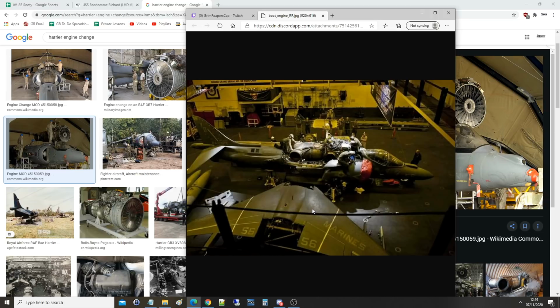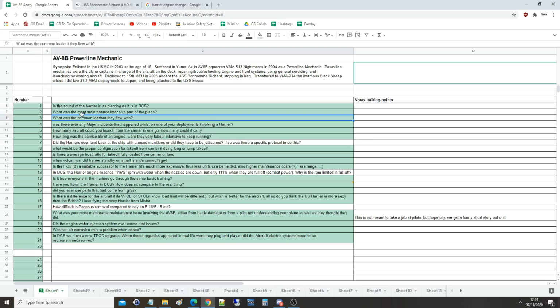Okay, right. So that already is really interesting information that we've learned today. Okay, Baron. Plane, engine, obviously, that will make sense. Very good. What was the common loadout they flew with?